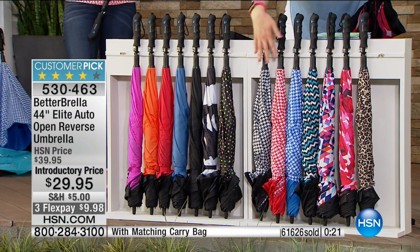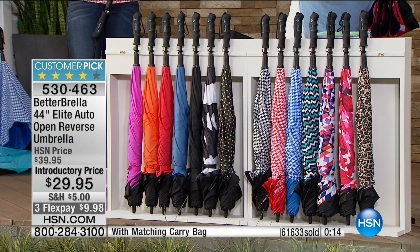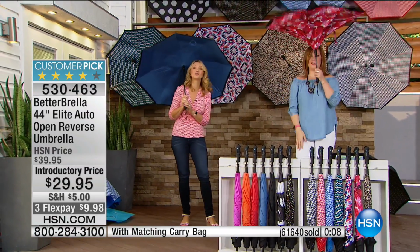Then we move down, you've got the houndstooth in black, red, and blue. You've got the chevron, you also have the hearts, and you have the Aztec and leopard. Did I get them all? You got them all, girl. Great job. Woohoo! Woohoo! Thank you so much. Thank you. Enjoy your umbrella, everybody.